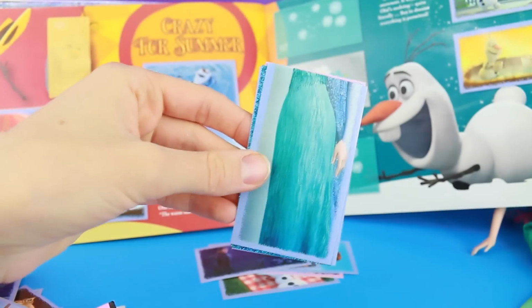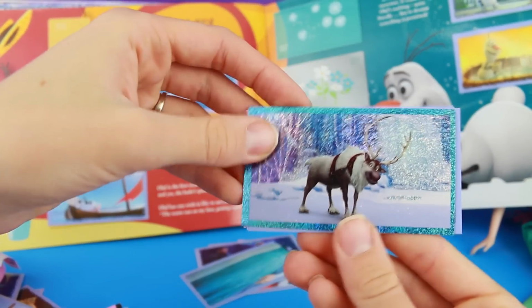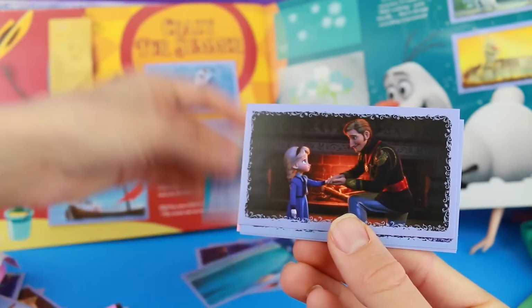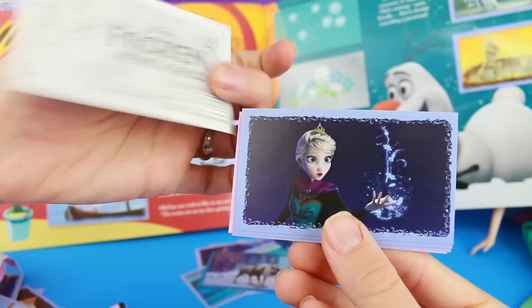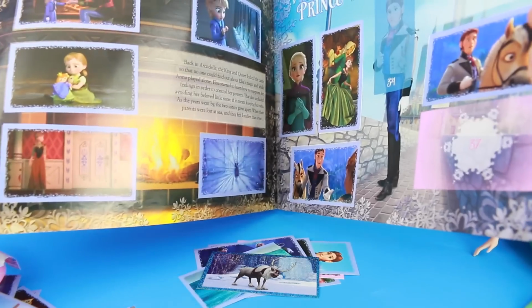Open up another lucky package. Whoa, I do not have this one. There's Elsa's skirt. I really needed this one. That's good. Oh, look at this one of Sven. I was missing a lot of Sven pictures. So, ooh, that's awesome. I know I have that one. That was super cute. Oh, I'm pretty sure number 27. Let me make sure. Yes, I have that one.